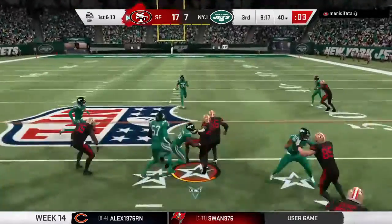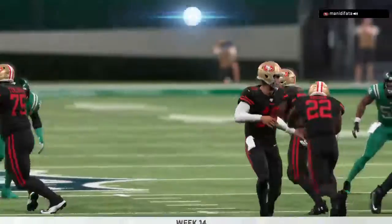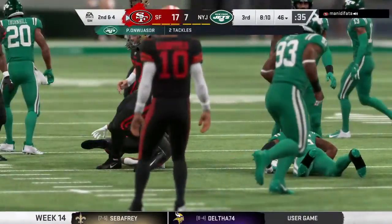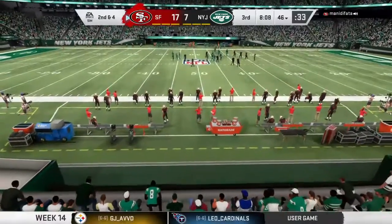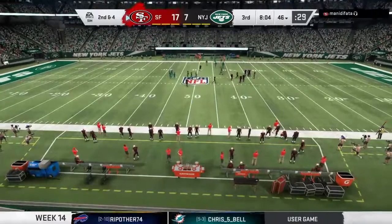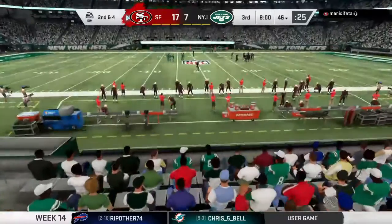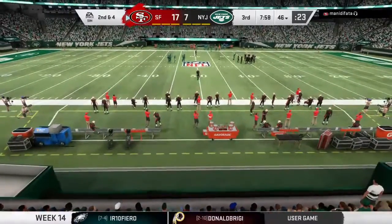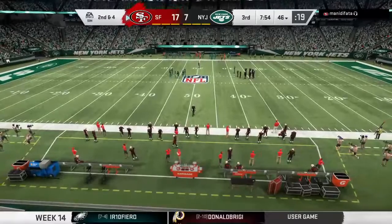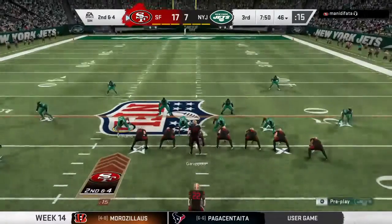They run with Breida. And they get to him after a gain of 6 to the 46. Third quarter and you've got the lead. You're not ready to go into that 4-minute offense to close the game out, but a running game can really benefit your team right now. At the 46-yard line. The last run got 6, now 2nd and 4.